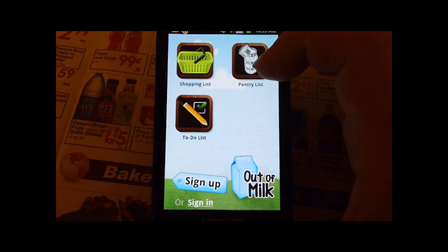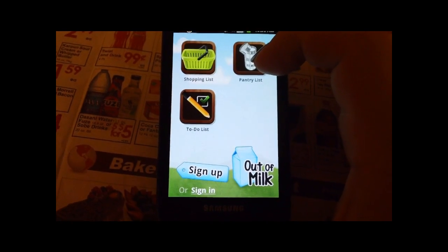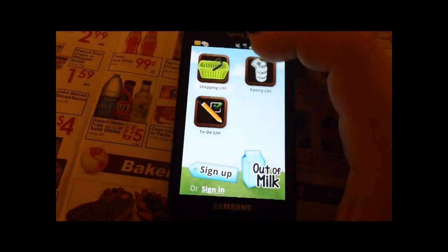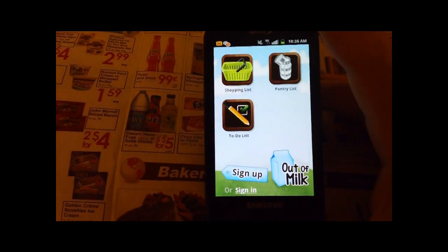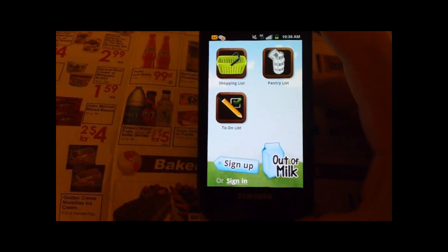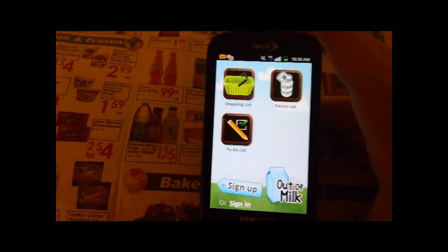You can also do a pantry list. So if you run into the store like I do and they have a really good sale on something and you think, gosh, do I already have that? Do I really want to buy it? Or you're looking at a recipe while you're in the store and you're like, okay, I want to make chicken breast tonight. What's a good recipe? And let's say on the recipe they have cumin or something. You don't know if you have it.